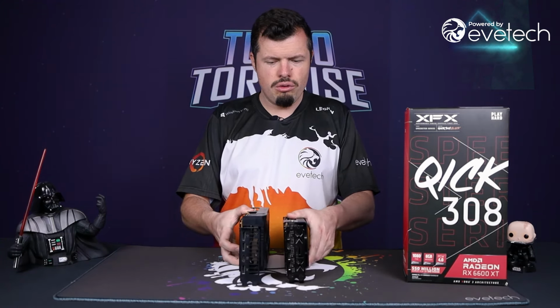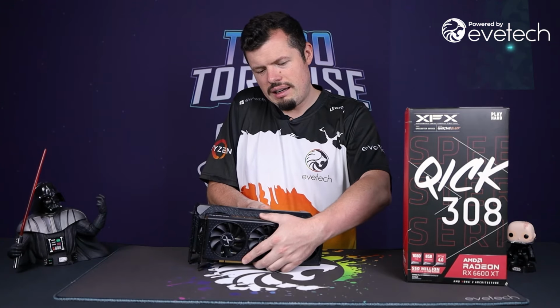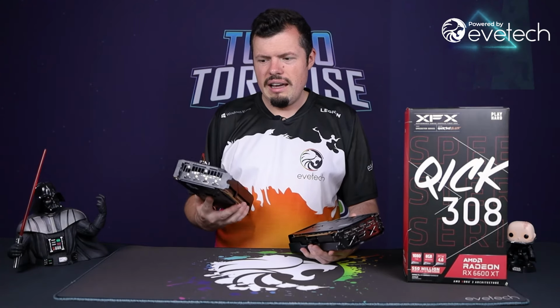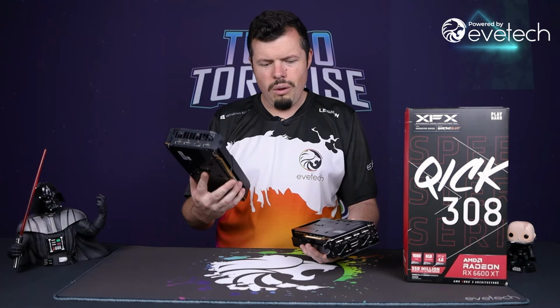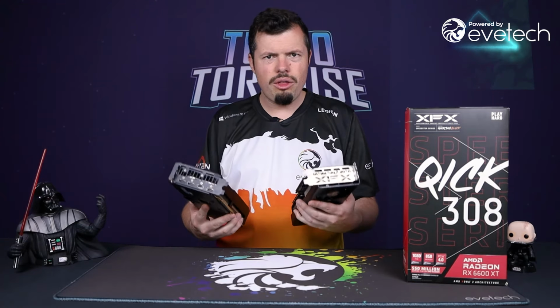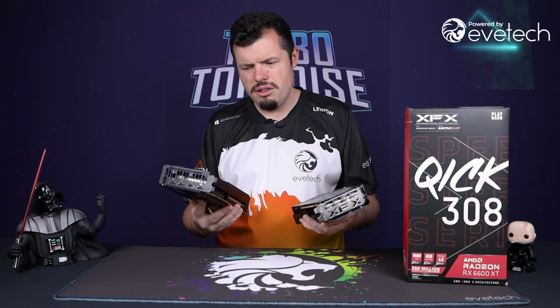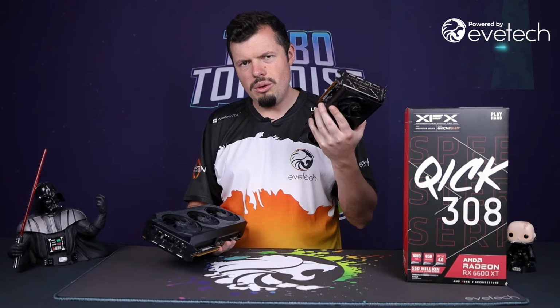I mean, it really is quite a lot bigger of a card, even if I put them back to back like that. You can see this thing, it's beefy. It's really, really big. And because of that, it only hits 61 degrees in gaming, but it weighs, I would say, at least 20 or 30% more than the 6600 XT. It's noticeably heavier and bigger, but this ran at 5 degrees more.